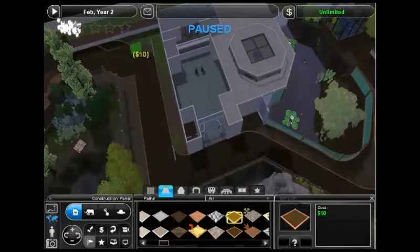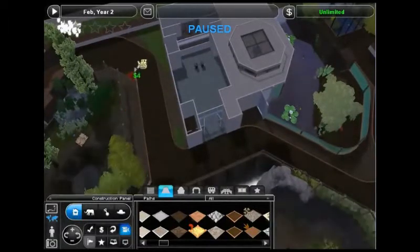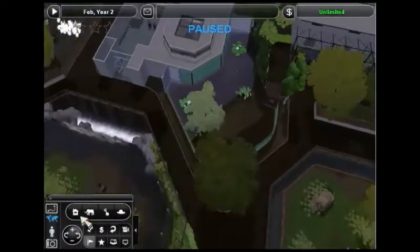Sorry folks, slight edit there due to a minor game crash, but it looks like the state recovered. So we're going to go ahead and finish this off for you here. And we'll just curve out this pathway.